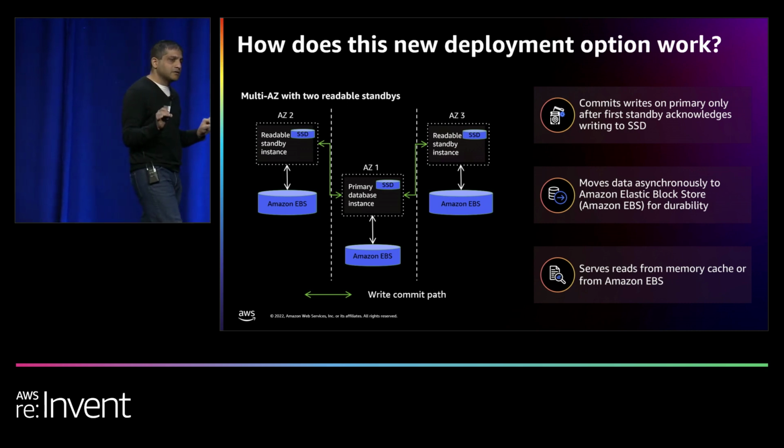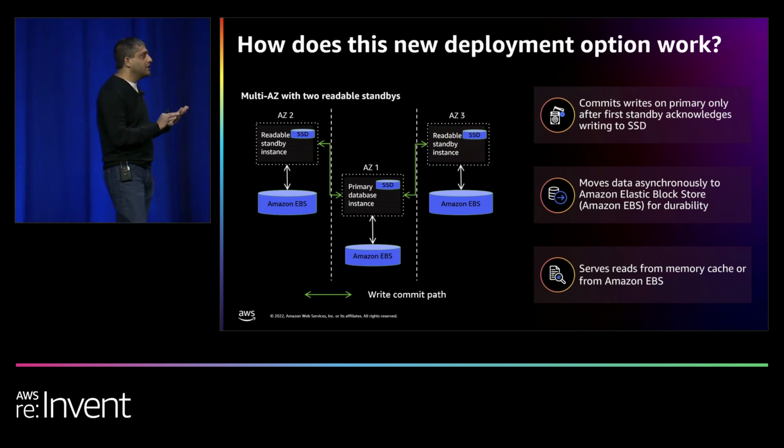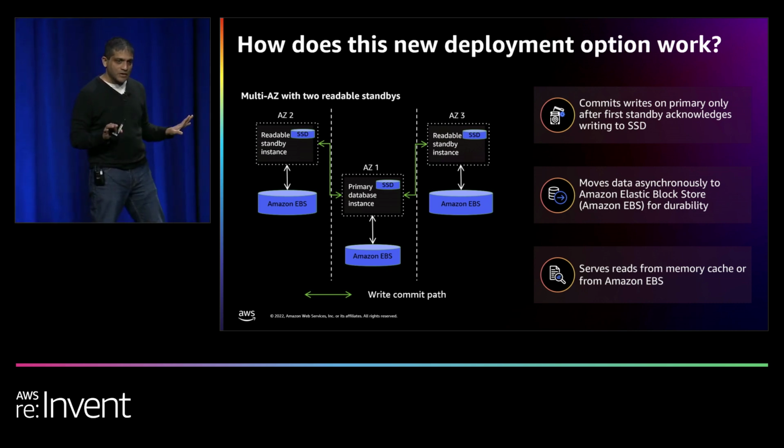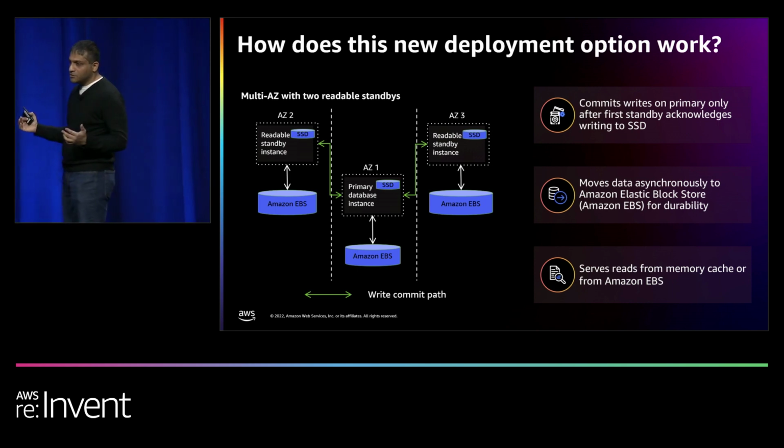Now, unlike multi-AZ database instances, multi-AZ database clusters, right, instance versus cluster, you actually get to see all three endpoints. Because these are not idle replicas. They're actually active in the sense that they can take workload. Now, we use native replication. These are available to you.